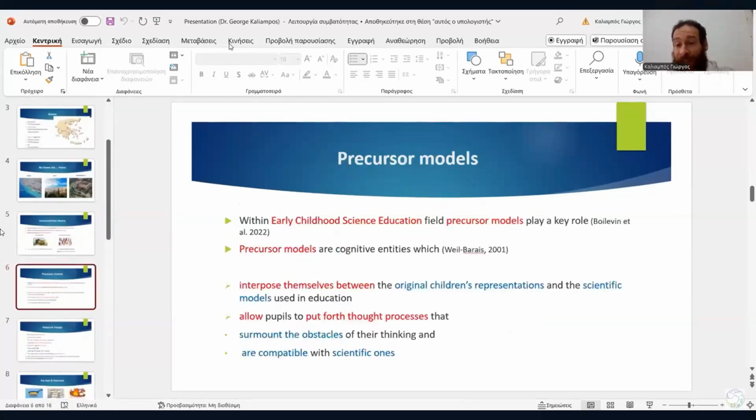Within early childhood science education, the precursor models seem to play a key role in the last years. Precursor models are actually cognitive entities which interpose themselves between the original children's representation and the scientific models used in education, and they allow pupils to put forth thought processes that surmount the obstacles of their thinking, and they are compatible with the scientific ones.